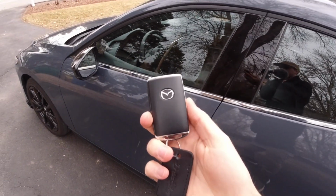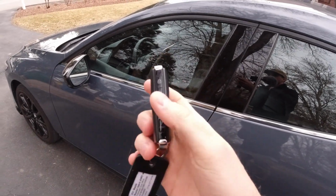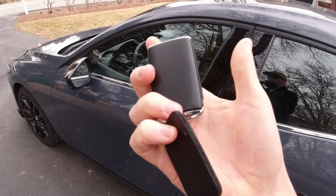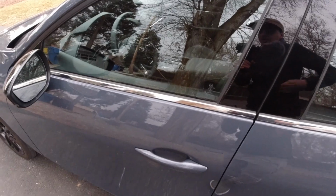Here's the key. It's kind of unique. No buttons on either of the big faces here. The buttons are actually up the side, so you've got lock, unlock, and then your panic button. And that's about it. So since we locked it, we'll go ahead and unlock it and climb in.